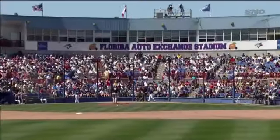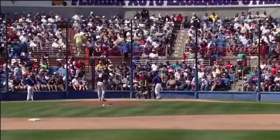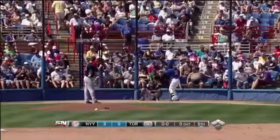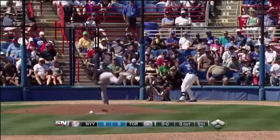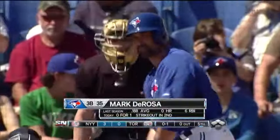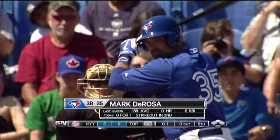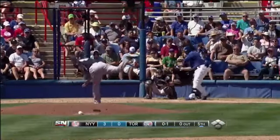David Phelps comes out for a little more work at Florida Auto Exchange Stadium in Dunedin. DeRosa, Tolley, and McCoy due up. Breaking ball settles in for the first pitch of the 5th inning for Toronto, trailing 3-0. Bases clearing double by Juan Rivera got the Yankees on the board.